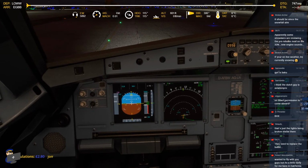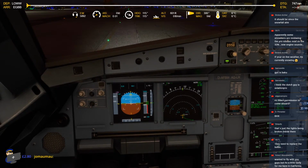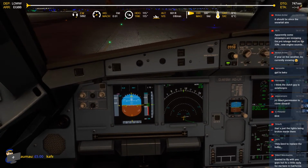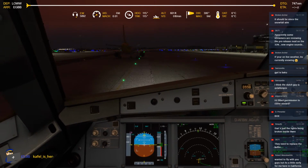78 Papa, holding point, runway 34. Full left. Full right. Neutral. Rudder. Full left, full right, neutral. Smoking is not permitted in the cabin or in the lavatory. Cabin lights will now be turned off. The first officer will now check his controls. 78 Papa, hold position, one inbound.